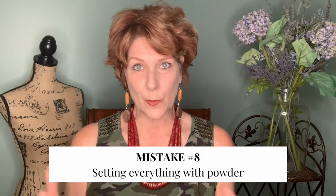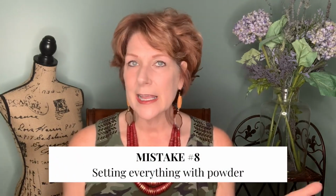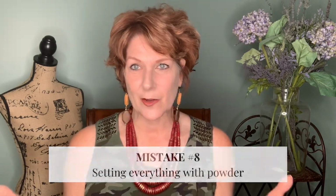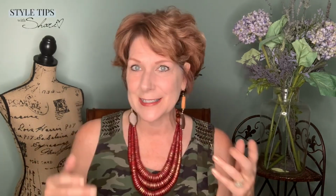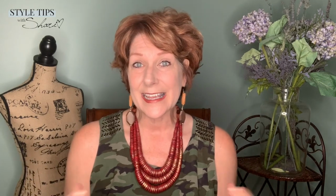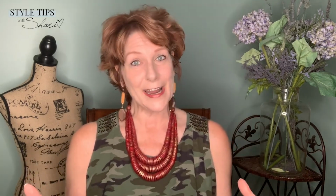Number 8 makeup mistake that you might be making is setting your makeup with powder. I have done that for years, and just recently I stopped doing it, and hopefully my face doesn't look all white now because it was hard to even get all that off. When you use a translucent powder all over your face and set it, it actually will show off the lines and wrinkles even more. So, not good, right?